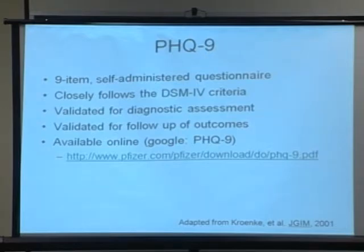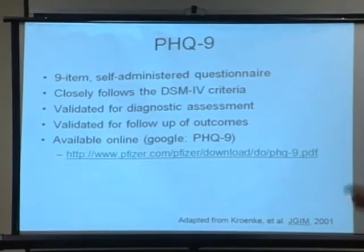It's a 9-item self-administered questionnaire, so you can give it to the patients and they can fill it out on their own, and it is also available in multiple languages. Primarily for the groups here in Hollywood, we would want to make sure that it's available in Spanish, and it is. That's something you can download from the internet if you wanted to find it.